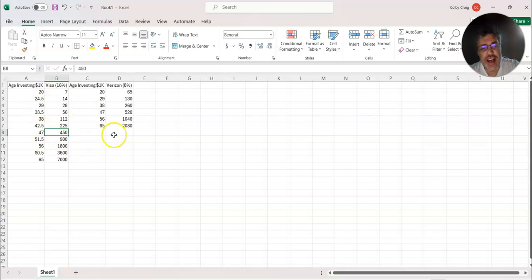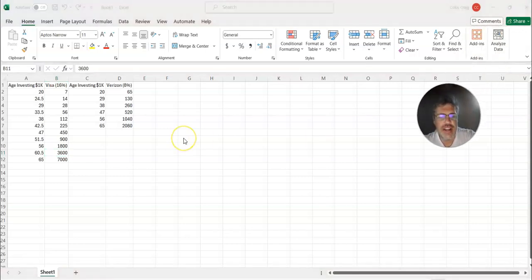But again, this is what time horizon is all about. And then at 56, we've got $1,040. And then by the time we hit age 65, we've just gotten to the point where we're over $2,000. Whereas we have flown way past $2,000 at some point between age 56 and 60 with Visa due to those larger dividend increases.